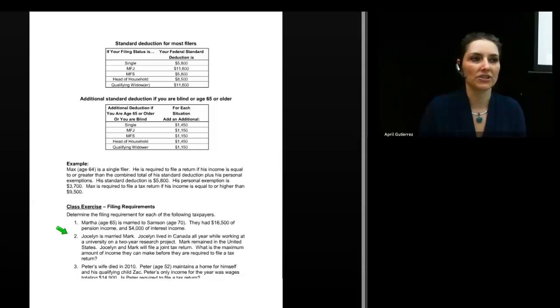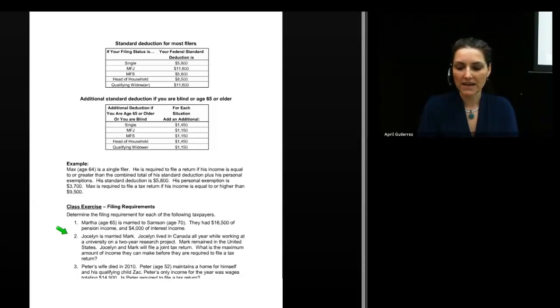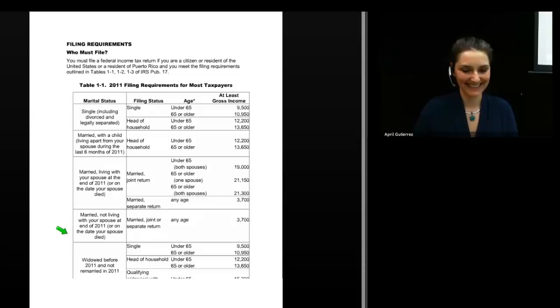So this is an open-ended question. It's not just a yes or no question. What is the maximum amount they can make? The answer is $3,700. Let's go back up to the filing requirements on the first page here. It says, married, not living with your spouse at the end of the year, you are required to file a tax return if your income is at least $3,700. So that's the answer. If their income equals or exceeds $3,700, they're required to file.